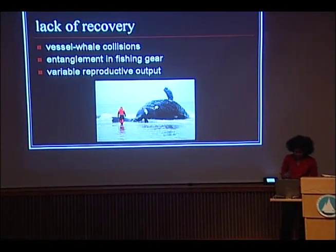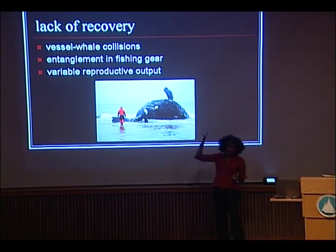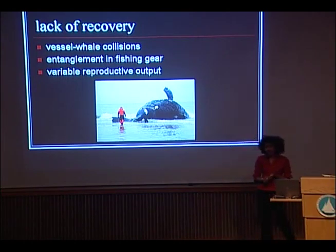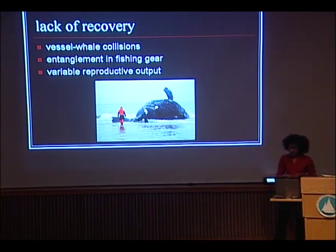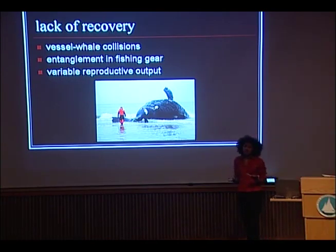And some of the reasons that we think the species is failing to recover include the fact that they're still actually being taken incidentally by vessels. So vessel whale collisions are one of the big three reasons why the species is failing to recover. The others include entanglement in fishing gear, which certainly takes quite a few animals as well. And last but not least, there are some signs that there's a highly variable reproductive output of this species.